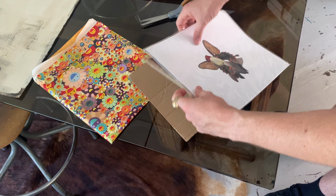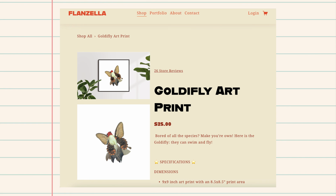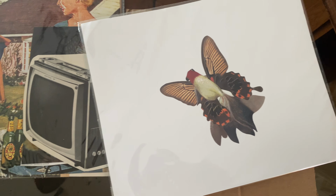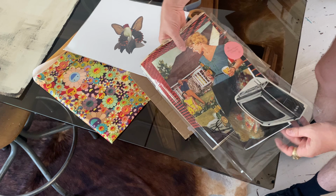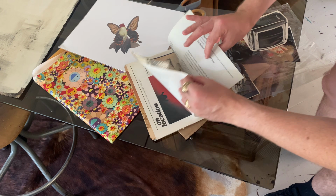I chose her piece Goldie Fly since I love the clean, crisp sculptural shapes and the kind of scientific drawing feel that the butterfly fish combo gives. I also thought that the warm reds, oranges, and browns would work well with the palette for this room. Leah also sent me one of her collage kits that features a selection of vintage magazine clippings like the ones that she works with. I'm really excited to pull all these out and see what treasures are in there and make something really cool with these.